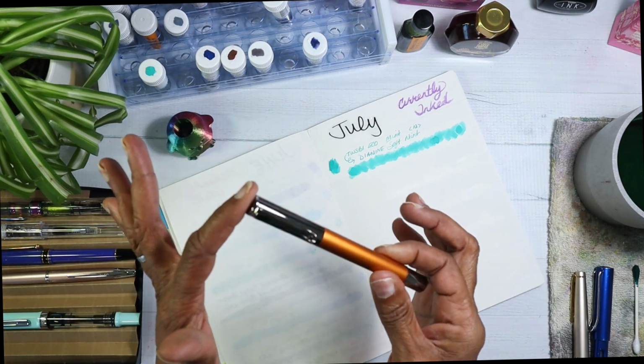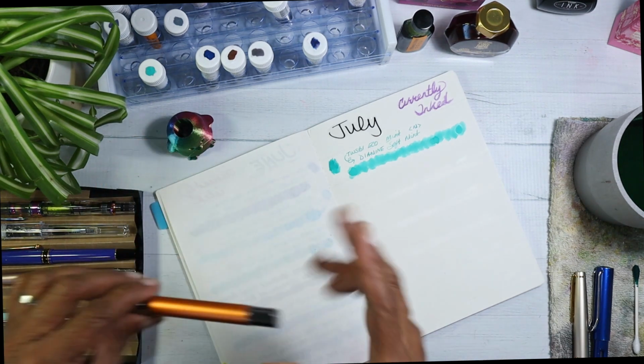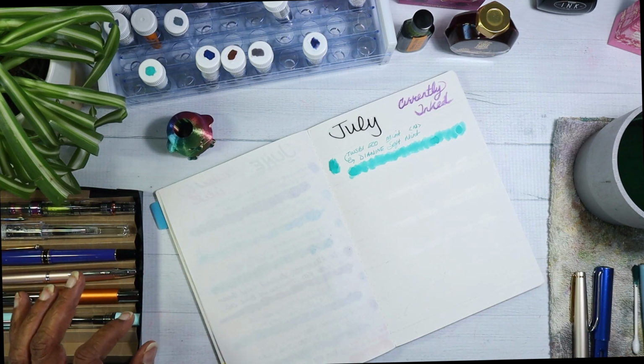Alrighty, next one up for this month, July, is I'm gonna go back to the Monteverde RITMA in a stub because I love this pen. Oh my goodness, anodized orange metallic cap. Get you one of these. This is the 2023 edition.